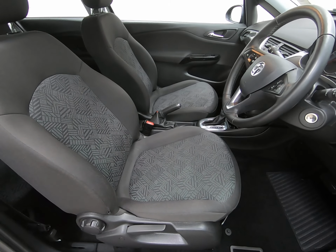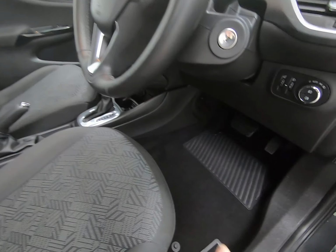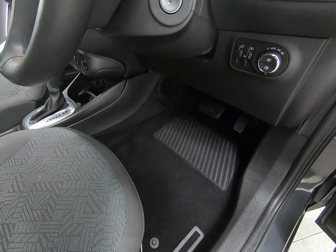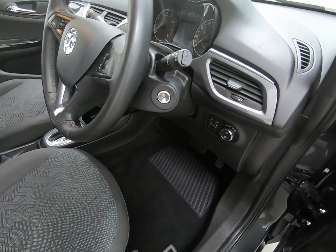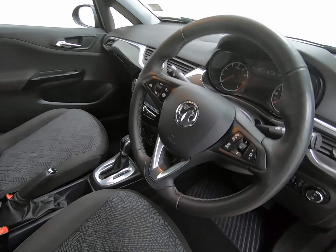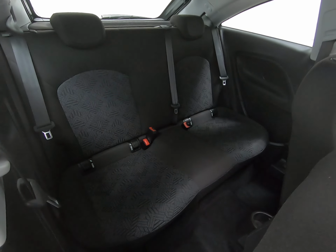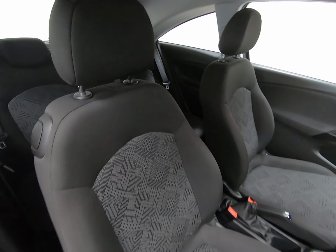The seats really do look like they've hardly ever been sat in. The car has had the genuine Vauxhall overmats fitted from new as well, so there's absolutely no sign of any wear to the carpets or footwells. Just get a close-up of the driver's footwell to show you that. Still do have the genuine mats with the car. The seats in the rear, exactly the same as the front ones. Really do look like they've hardly ever been sat in.